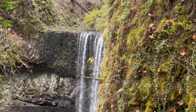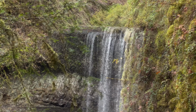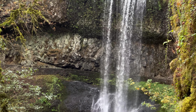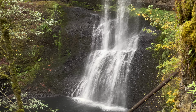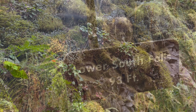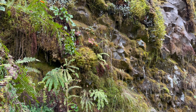And here's the second waterfall. This one is called Lower South Falls. Make sure to look out for the huge variety of mosses, lichens, and ferns along the way.